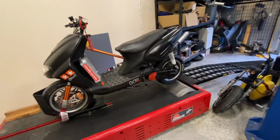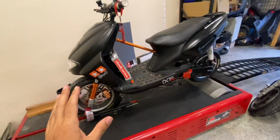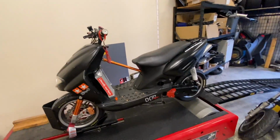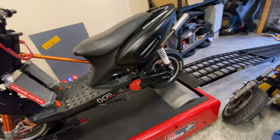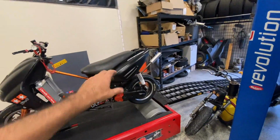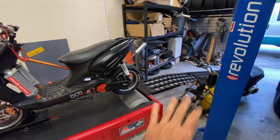So if you didn't see the last video, go check it out. We were able to get to 90 miles an hour with this little 70cc scooter. It just absolutely rages for what it is. Love it. We got big plans for this. Well, maybe not for this one, but we've got big plans for another scooter build. Stay tuned. We're going to put something awesome in the Aerox. I'm working on a deal.